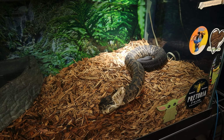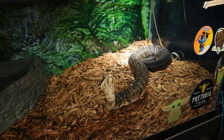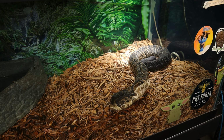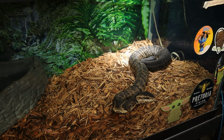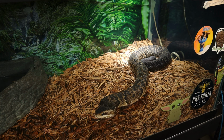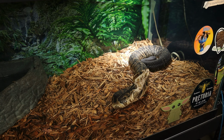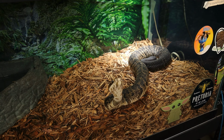So they're not really considered in danger, but the population status varies in different parts of their range due to habitat loss, but they're generally not facing any significant threats. But they are part of a natural ecosystem and play a huge role in controlling certain prey populations. So if you encounter one in the wild, it's best to observe them at a safe distance and avoid provoking the snake. And leave all the snake wrangling and snake handling to the professionals like your boy, Josue.